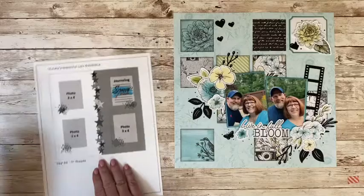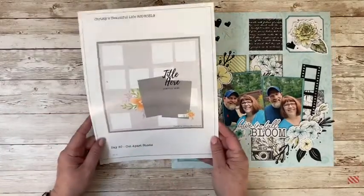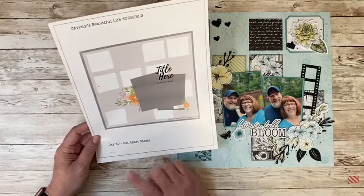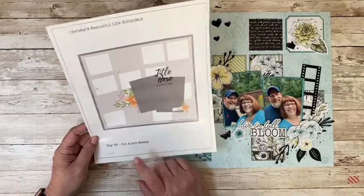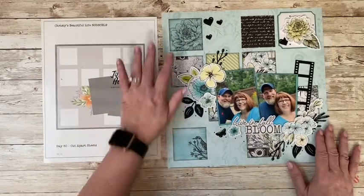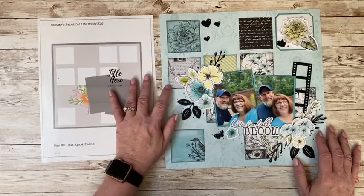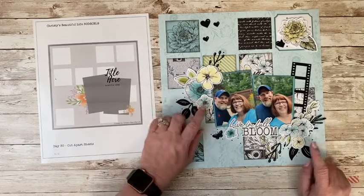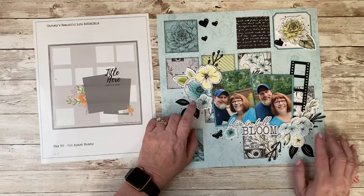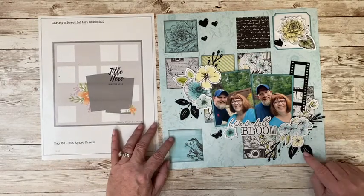And finally, we're back to the In Full Bloom paper. So this was the sketch and the prompt was cut apart sheets. I wasn't exactly sure what that meant, so I just went with it. And I used a lot of the PML cards and cut them down, a lot of the pattern paper, cut it down to size, and then again, a lot of my floral die cuts that I popped up, popped down, lots of dimension. I added in my white gel pen.